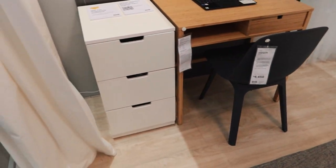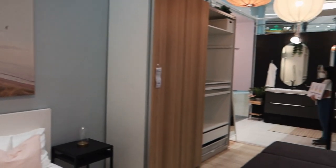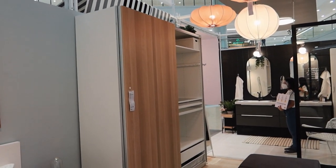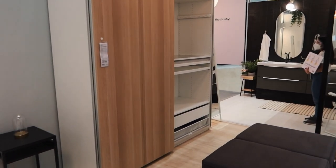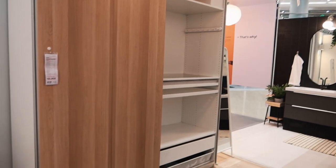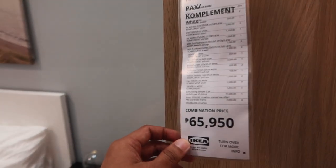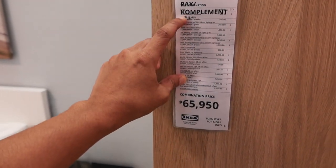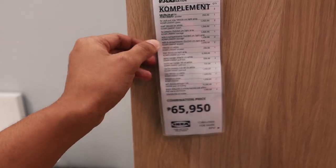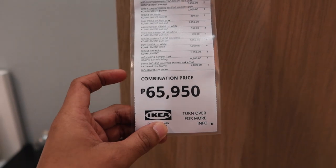Itong ganda nitong chair, actually. Ganda. Yeah? Ano pa ba? Okay, closet. Medyo lang steep yung price ng closet. Pero it's nice. This one is a huge closet. Oh. So, hindi. Combination pala siya. Combination of what's inside. So, you can remove naman pala. Pero the whole set is 65,000.